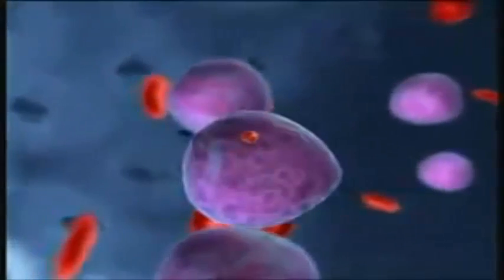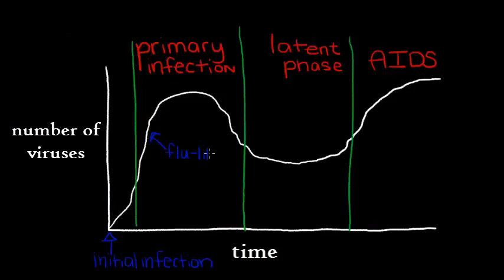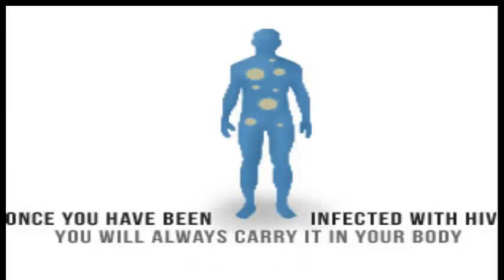A person may display flu-like symptoms for a couple of weeks or months, but then it will go away. Despite the mild symptoms, a newly infected person is quite contagious. In fact, nearly 50% of HIV transmission occurs within this narrow time frame.